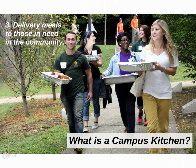And then they take those meals that they create and they deliver them to various agencies and social services in their community. So this can be anywhere from individuals, families, shelters, after-school programs, older adult housing complexes. It's really up to that school to find where the gaps in services are in their community and how they can support their community agencies and individuals that are suffering from food insecurity and hunger.